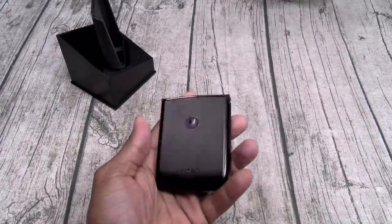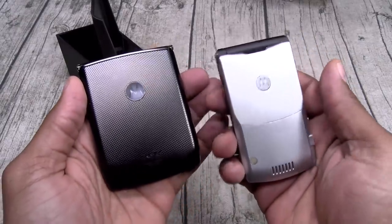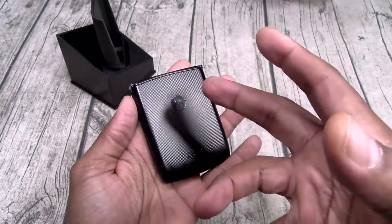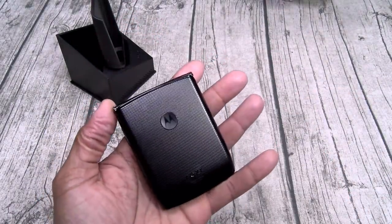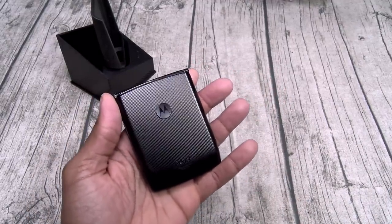This one, the look of the back and the way it feels, it looks like this. All right, even the old Razr doesn't have that plastic feel on the back. The ridges on the back just accentuate the plasticness. All right, it just brings it out more. If it would have been a flush piece of plastic, maybe not as much.